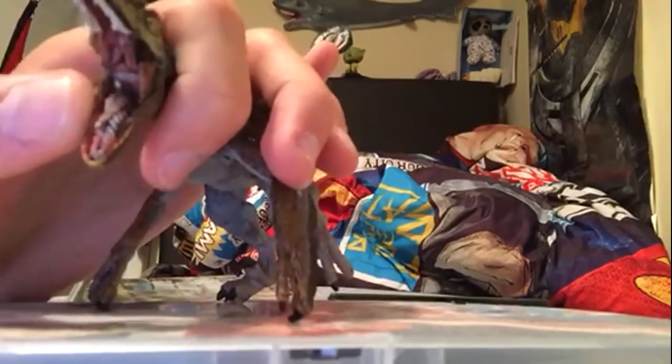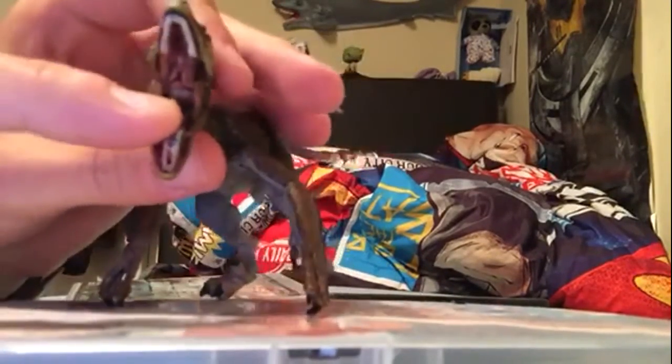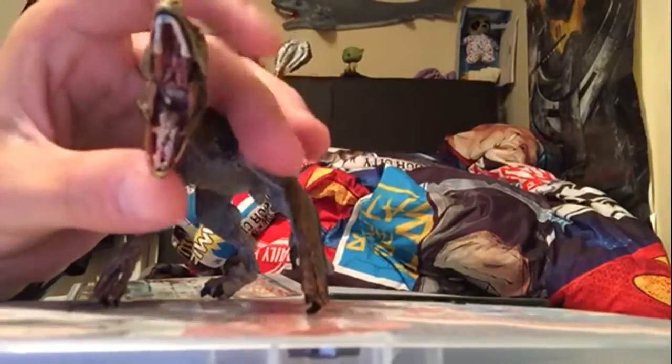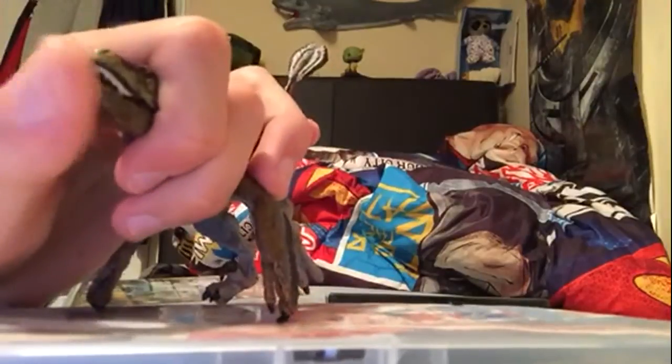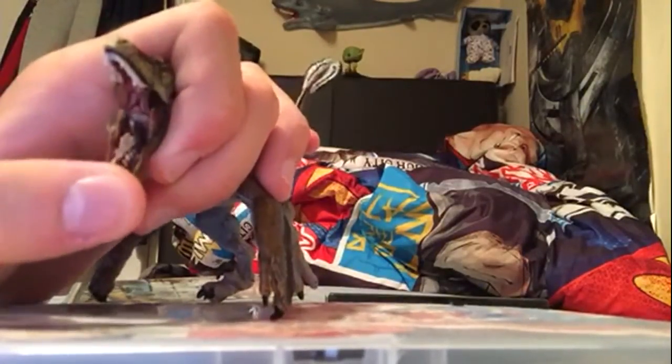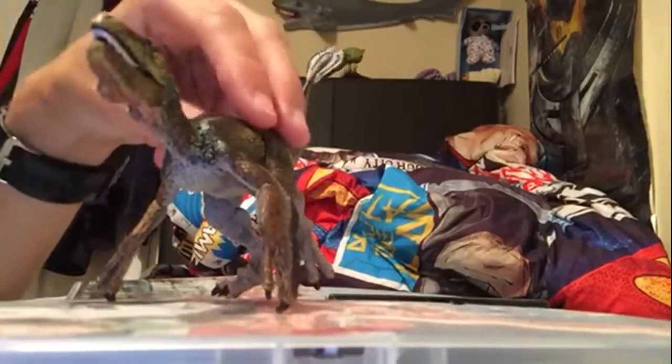So I think Papo need to reissue some more of them. And as you can see, there's a paint defect in there. That's because that thing at the back of the throat, right there, is actually inhibiting the jaw from opening. Look, I'm having to use a lot of force to open this jaw. So I think that's a problem.